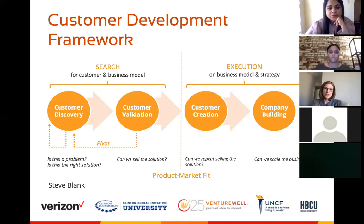So the customer development framework was developed by Steve Blank, and it's a helpful way of thinking about how you're moving that innovation from an idea to full creation to ultimately impact. At the start, there's an initial search phase where you're seeking to understand, and then there's an execution phase where you are a financially sustainable venture operating at scale. There's a whole lot that has to happen in the middle, but since most of you are probably at that earlier side of things, we're going to spend more time focusing there.